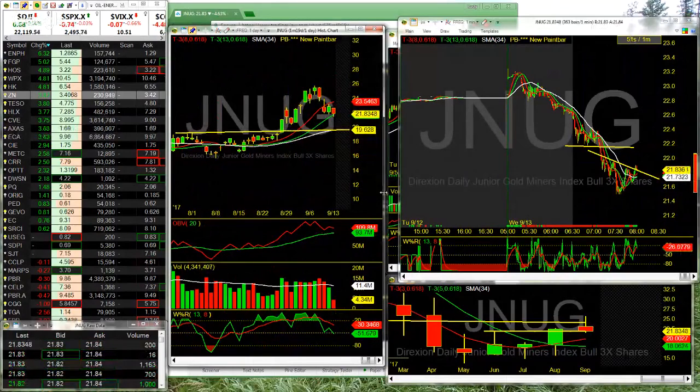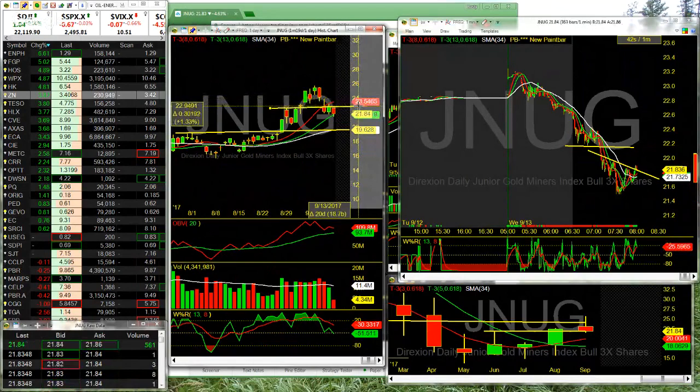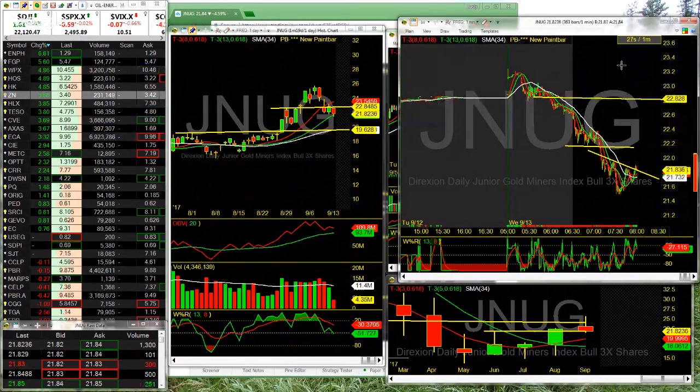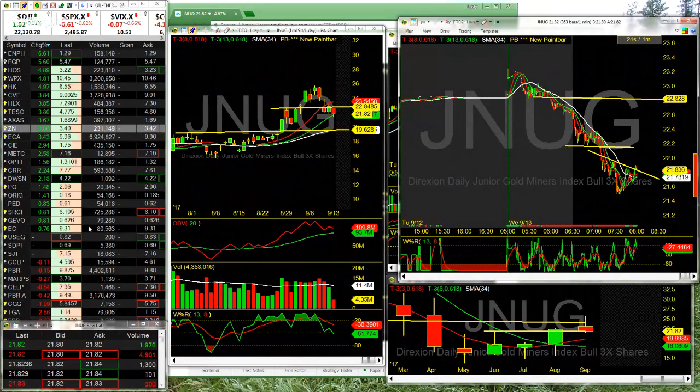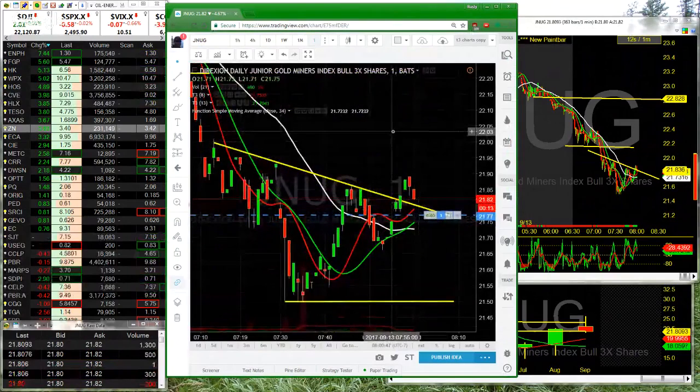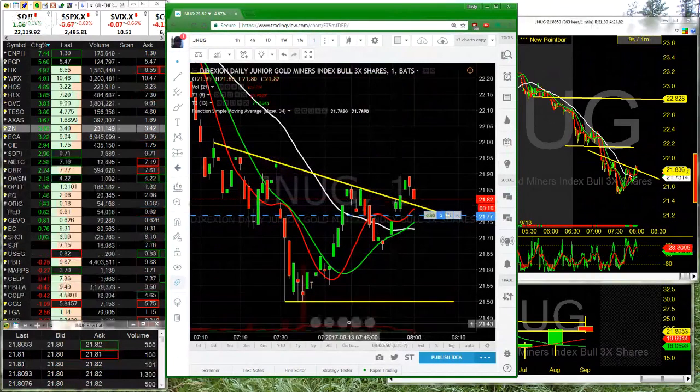Bouncing off trend. Lots of resistance on the way up. Got to get above previous highs. $22.80 is previous highs on JNUG, all the way up here. Well, that sucks. Bullish, retracing back into support. Let's see if it holds. Stay above the 8 all the way up.